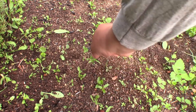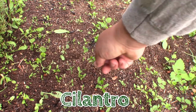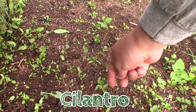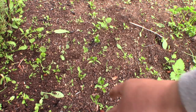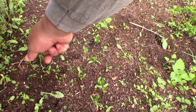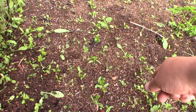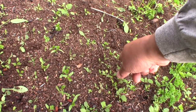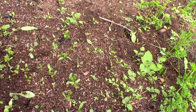But that's coriander, which is the seed. Got the other name, forgot now, just slipped my mind. But anyway, coriander is the seed and the other one is the leaf. That's an herb. I thought I only put in two rows. You see I have some coming up over here and some here. But then when I was here weeding, I noticed that I had some over here, so I don't know what's happening there. I guess I got three.